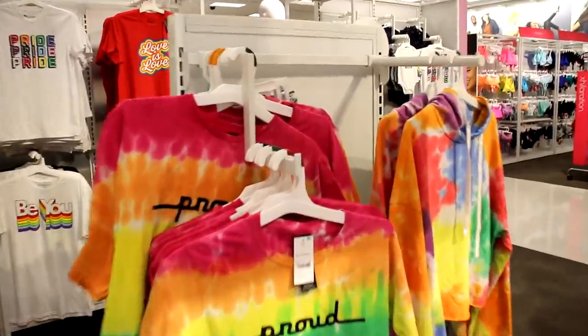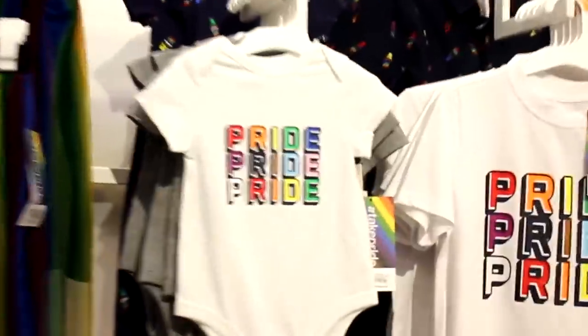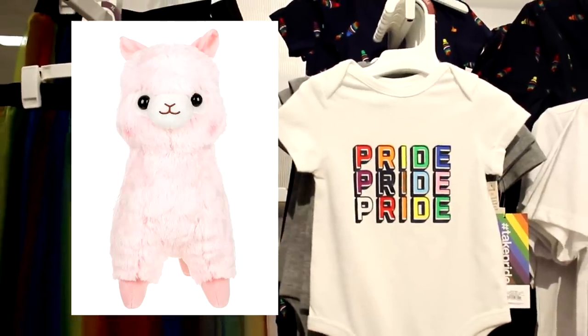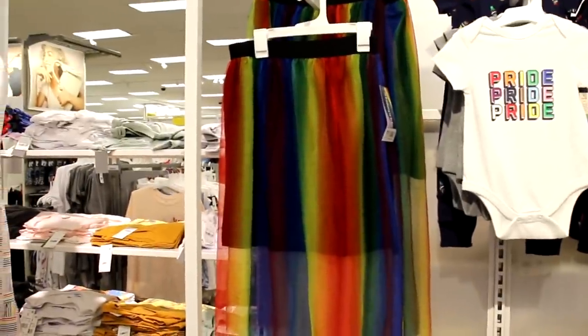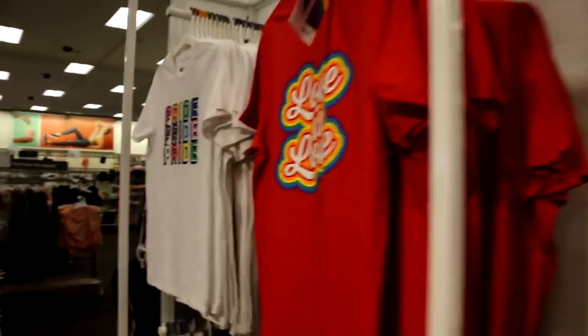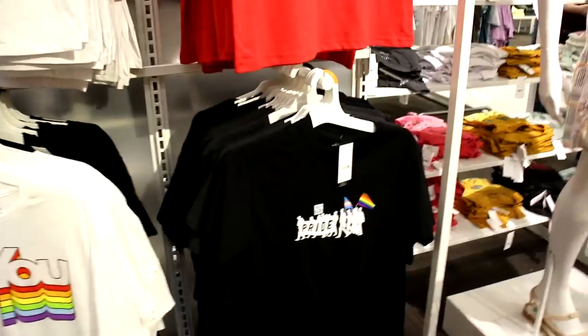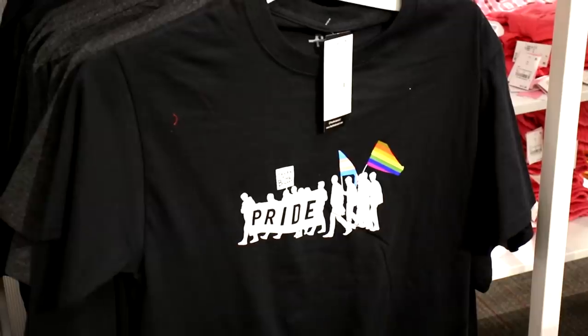We got Pride shirts and a lot of different graphic tees. Oh my God, even babies. Come on, my alpaca children, they will be stunting some Pride merch. Even like a little tulle skirt kind of moment, okay. Not sure how I feel about that. Love is love. Wait, I kinda am digging this red. You know what? I actually could style this. I love how the Pride shirt also has a transgender Pride flag because of course it's the LGBT plus community.